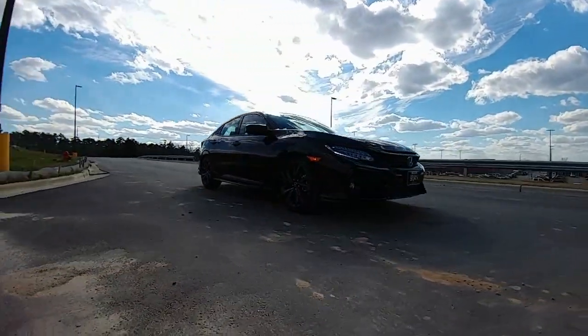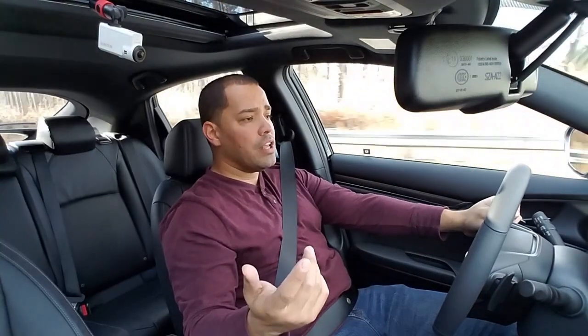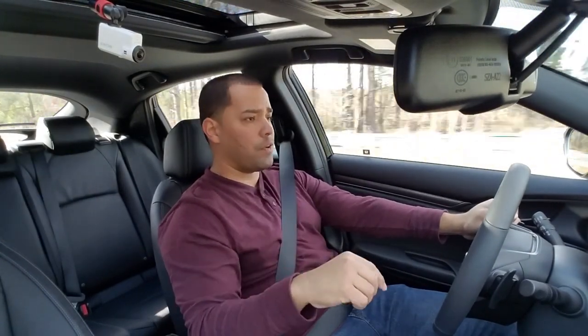I love it. This should be a car that you consider if you're in the market for a sedan, mid-size sedan, hatchback, or crossover. This car will check the box just for you.